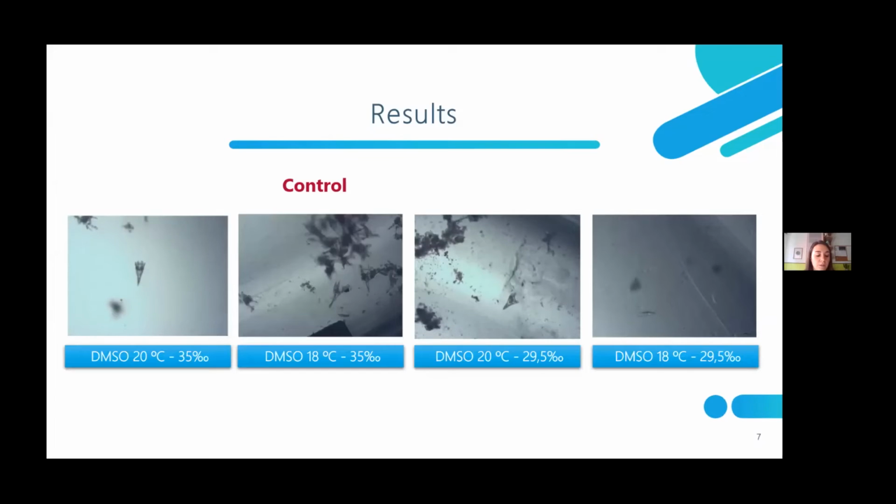And as a result of this work, we have successfully cryopreserved Paracentrotus lividus larvae for the first time. You can see the larvae in these videos, how the larvae swim inside the water. And DMSO has been the cryoprotectant with the best result, similar to the data in prior literature.